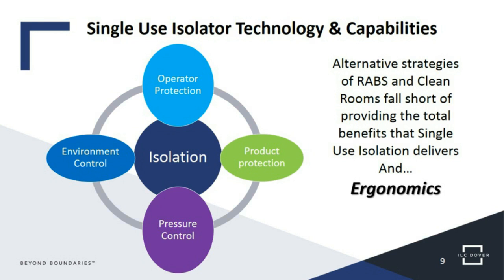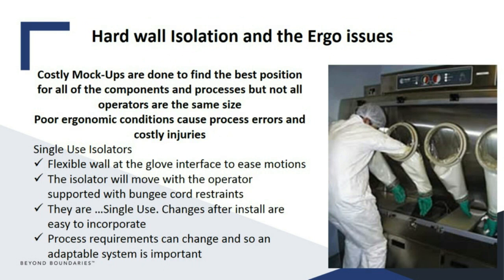So we've all seen in isolation technology the challenges that we get into with hard wall isolators. Again, if you recall the first picture we looked at with the single-use isolator, the operator was easily able to work at 90 degrees to the isolator. Here, very typical, even through best practices of designing the isolator using mock-ups and trials to mimic what the operations are going to be, things that can't be controlled are the operators, the height of the operators, the size of their hands, different attributes from different operators. And so oftentimes we do end up with very poor ergonomic systems.